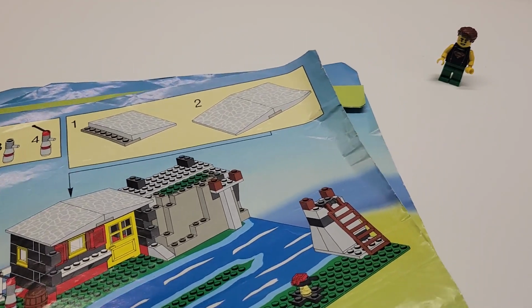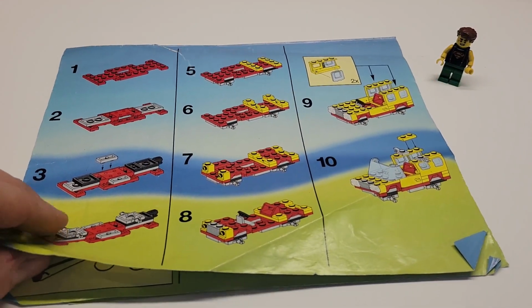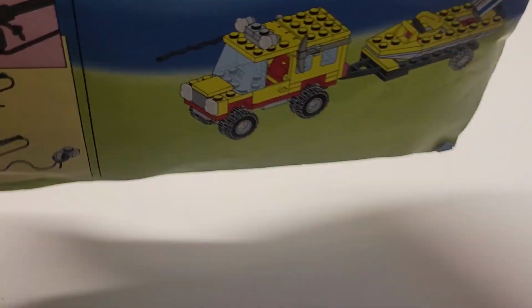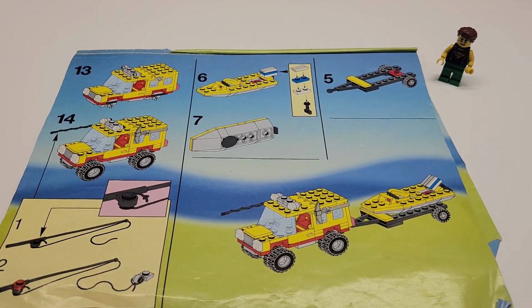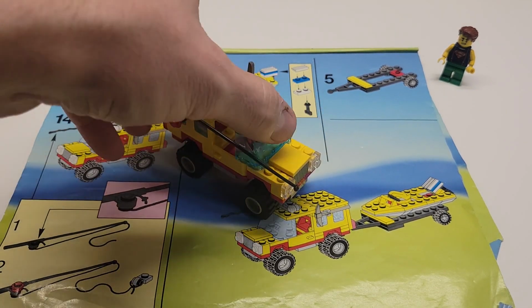But the reason I'm talking about this is the vehicle in this set was actually my favorite part. They did this incredibly detailed SUV, at least for the time period it came out, which was 1993. And had this cool trailer and a boat as well. I actually rebuilt this vehicle for the video. I've had variations of this in my city, but I haven't had the original built for a while. So here it is. I still have the fishing pole as well.